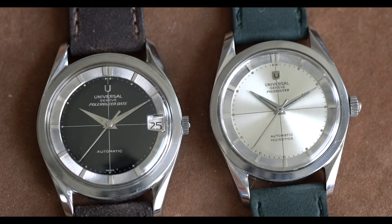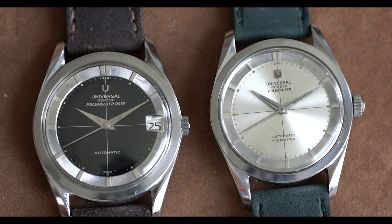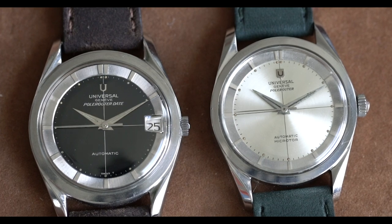Hey guys, it's Cam from Craft and Tailored, and in this episode of What Is On My Wrist, we are gonna be talking about some Universal Geneve Polerouters. So I've got two Universal Geneve Polerouters on my wrist. One is from 1965, and the other is from 1956.